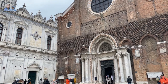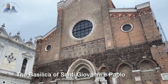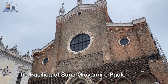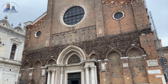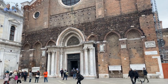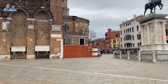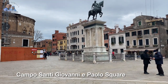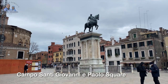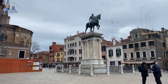Located right next to the building, Santi Giovanni Paolo, also known as San Zanipolo, is a large Gothic church with the tombs of Venetian dukes. It is called the Pantheon, the largest temple of Venice. There is also a large equestrian statue in this white square, which houses the famous Gothic church.